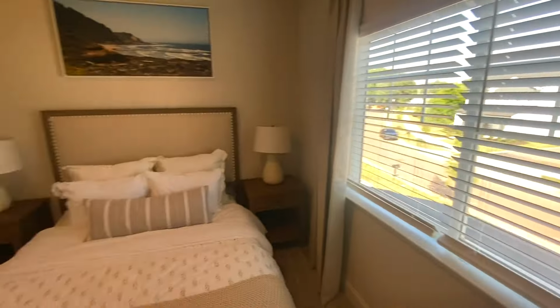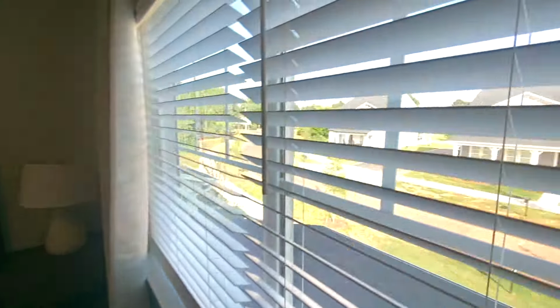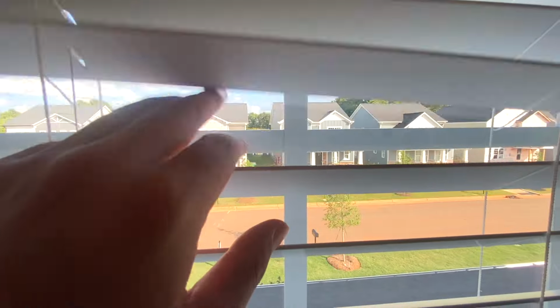And then we got the other two secondary rooms, which have really great size. Like if I had to guess, this is probably an 11 by 13. This is, you know, very, very nice size, and this is definitely a king. So you got lots of space left over, even with, you know, a king bed and then a couple of nightstands. And then again, just look how cute.